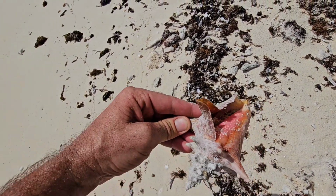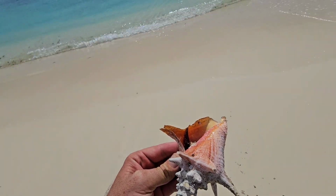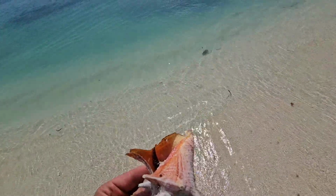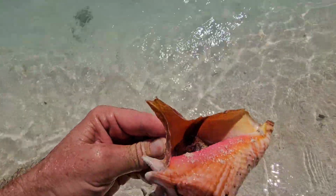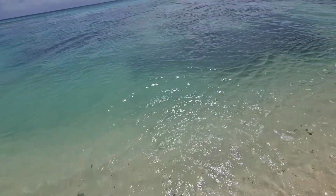Oh, he's still alive. Yeah, this is a conch. Sometimes they get washed up on shore. You see his little leg in there, and he has no way of getting back to the water by himself. So let's see if we can bring him back to life here. I saw him move just a little bit. We'll toss him in there, and now it's one life saved.